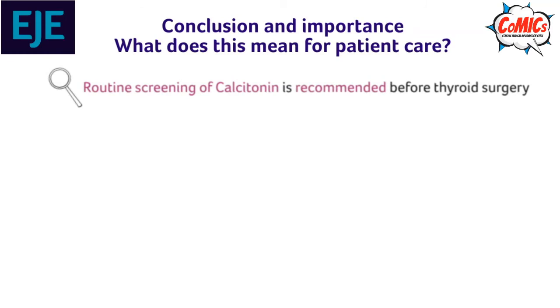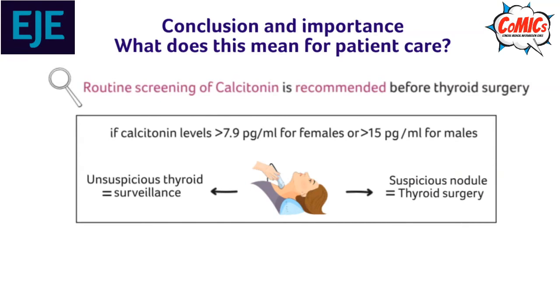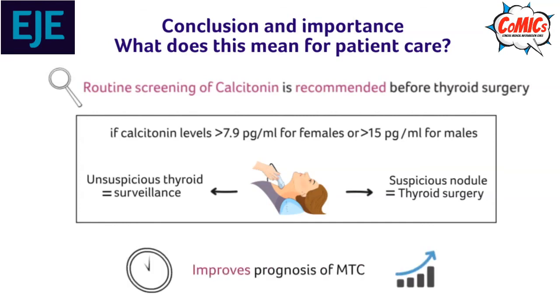Conclusion and importance: routine screening of calcitonin before thyroid surgery is recommended, and an ultrasound scan of the thyroid should be performed if calcitonin levels are above the defined threshold. Management should then depend on the result of the sonography. This routine screening will allow MTC to be picked up earlier, improving prognosis.